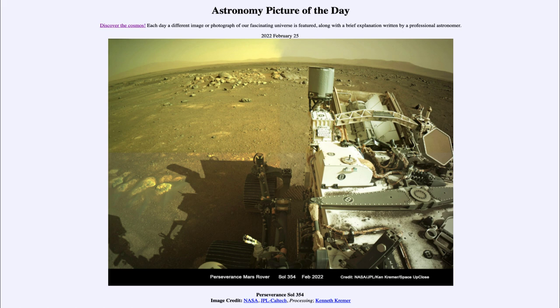So that was our picture of the day for February 25th of 2022. It was titled Perseverance Sol 354. We'll be back again tomorrow for the next picture, previewed to be Big Space Swirl. So we'll see what that is about tomorrow.